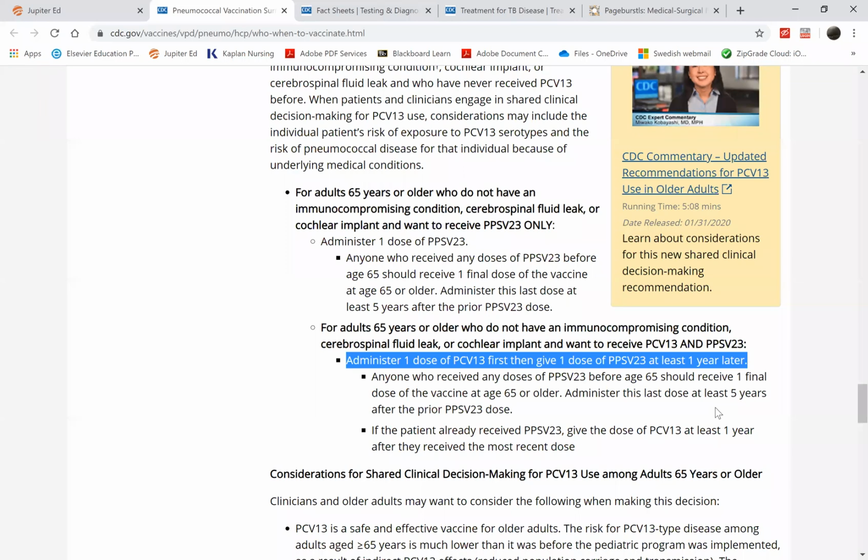So I received my first 23 at age 66. And then you said when I turn 71, I'll get a second 23, right? Yes. I thought it was only with one booster. Last dose at least 5 years. I thought the pneumonia vaccine was standardly given every 5 years. The 23, yes. See, there is no subsequent dose for 13, right? No, the 23, yes. The 23 every 5 years. Okay, so the 13, this will be another clue. Any person must only receive the 13 once. There's really no benefit to getting it again.